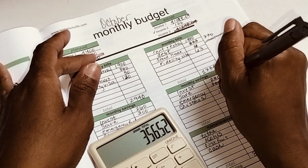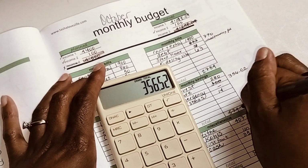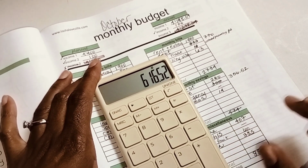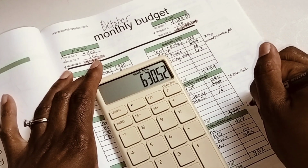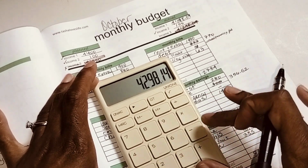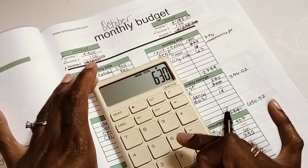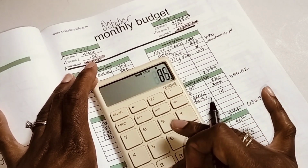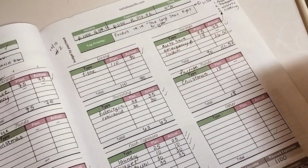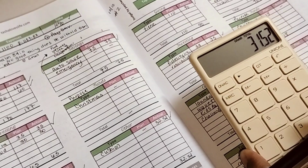Okay. So this was not 300, but 356.52. So this number is wrong. So 260 plus 356.52 plus 14 is 630.52. Now let's see if our numbers make sense. 4298.04 minus 27.84 minus 630.52 minus 8.52. $31.52. Where's that $31.52? I think I saw it. Or nope. $32.52 for that cushion.